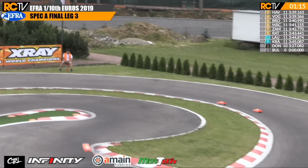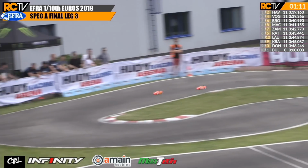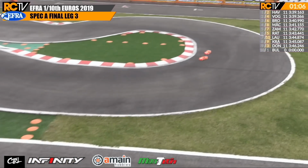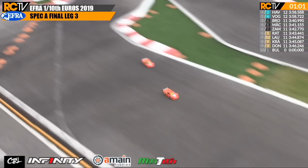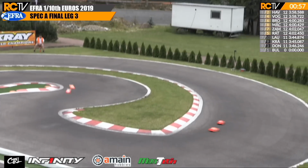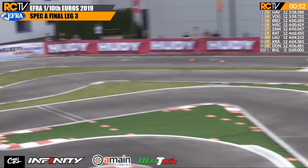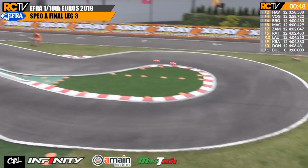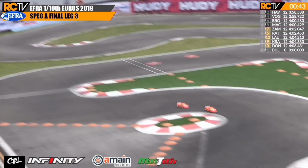Oh, he's on the inside there as they go into Infinity. Havranek just pulls away. Vogel closes in again towards the end of the straight. Looks like he's geared very slightly taller. Really close between these two. Great battle. Just come out of Infinity again. Just on the exit, Havranek looks like his car just hooks in a little bit tighter. He can get on the throttle that tiny bit earlier. He's having to defend with all his might as we're into the last minute now.